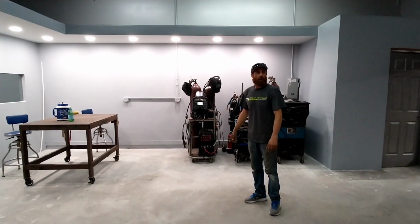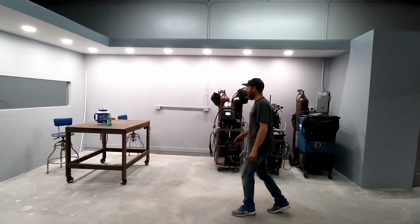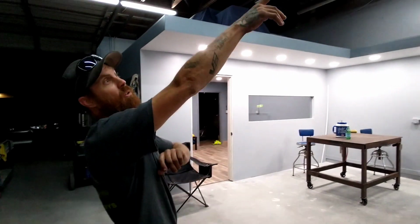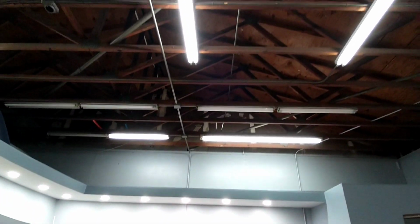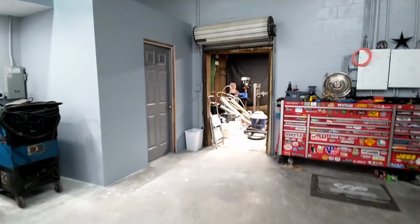Oh, perfect. It's awesome. It's totally cool. With this dude's saw on his head, I don't know how he does it. And the lighting is excellent. So we still need to do more lighting here. We haven't even shown the back. That's where the mess is. We still have some of that LED over here.